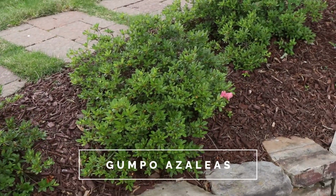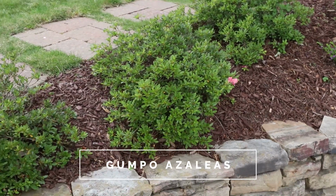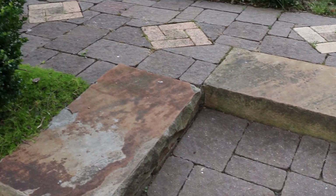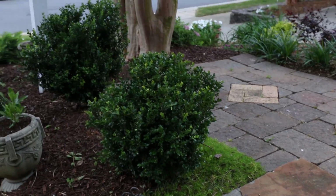These are always late flowering. They're budded up right now, but those are pink gumpo azaleas. This little pad here, an entry. There's a giant crepe myrtle here.